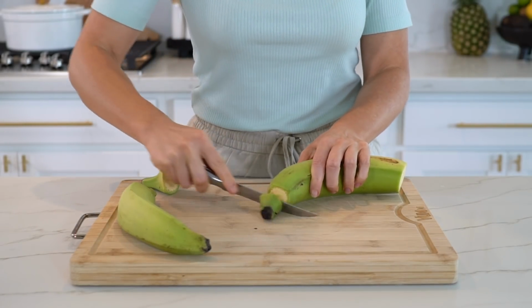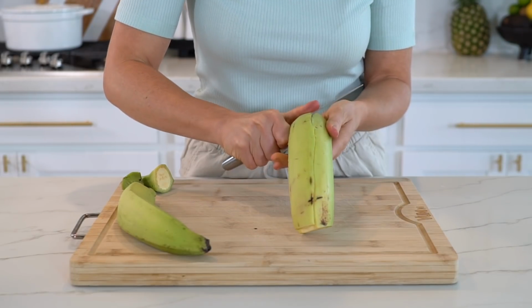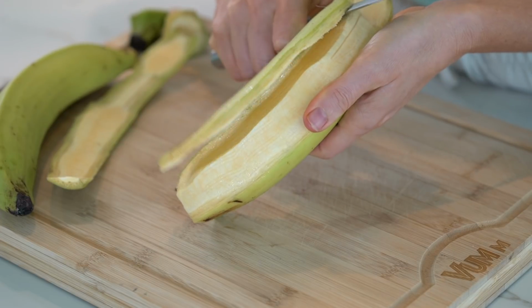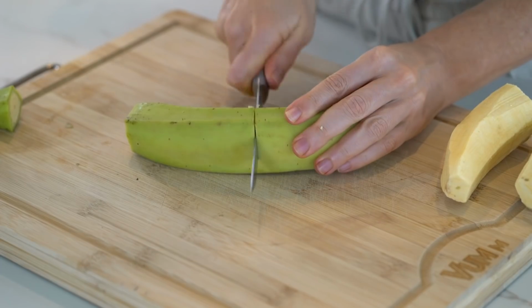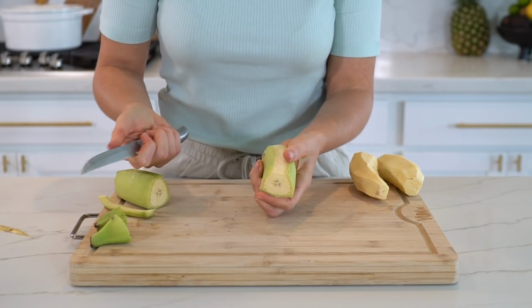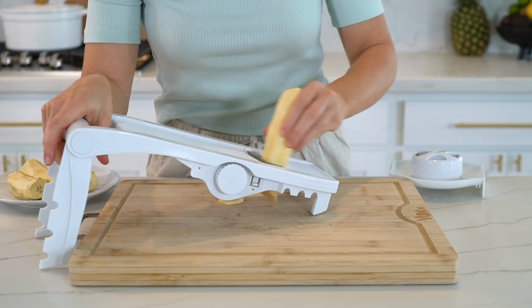Now, if you want to make sweeter plantain chips, then you'll want to use plantains that are super ripe. So all I'm doing is cutting off the ends and then removing the peel with a knife. Now, when they're green like this, the skin is still very tough, so be careful when you're peeling them. And to make it a little easier, you can go ahead and cut them in half first and then remove the peel.